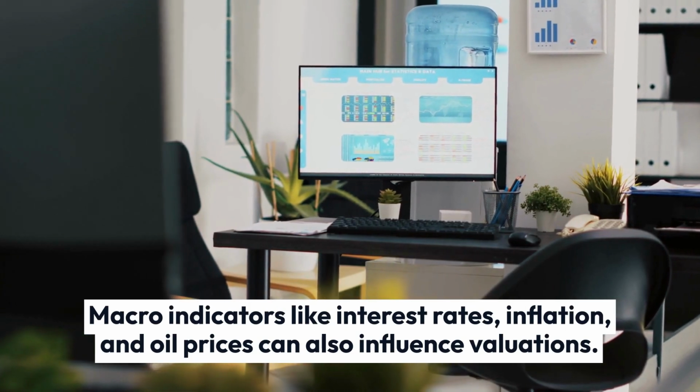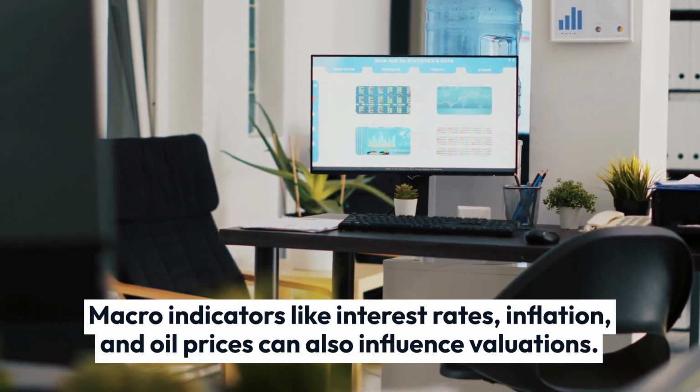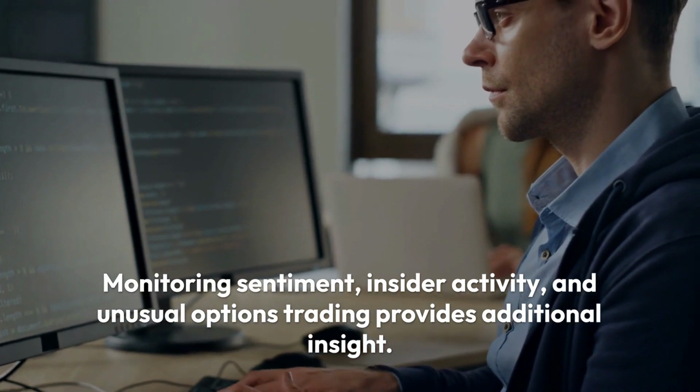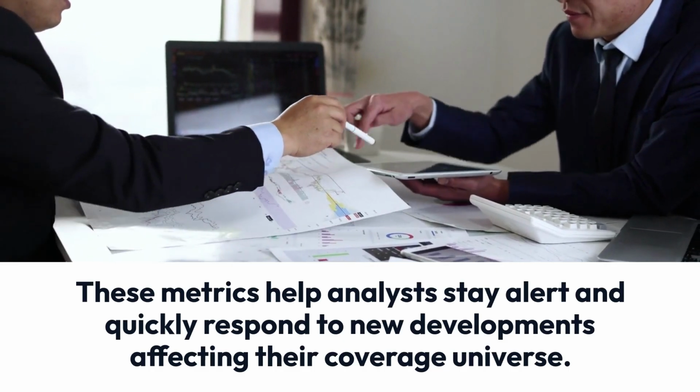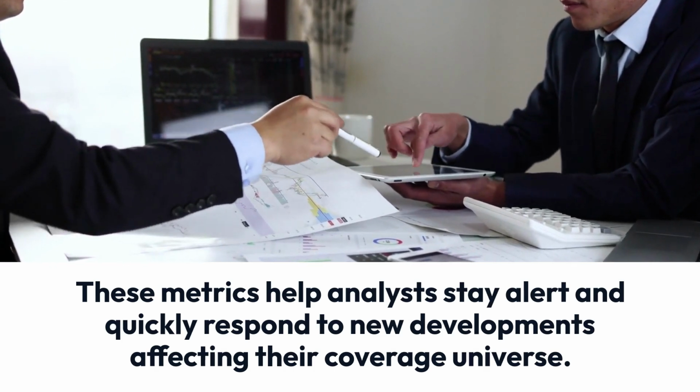Macro indicators like interest rates, inflation, and oil prices can also influence valuations. Monitoring sentiment, insider activity, and unusual options trading provides additional insight. These metrics help analysts stay alert and quickly respond to new developments affecting their coverage universe.